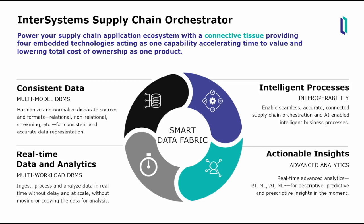But what we do that's really different, and Ming can speak to this also, is that a lot of times these companies that we compete against have like 5 different products to do this. We're one product with 4 key technology capabilities working at the same time. So we can create consistent data. We harmonize and we normalize from any source, any disparate source, anywhere along that supply chain continuum, but we're bringing it in at rest. So we're not another data warehouse, another data lake. We're bringing it in at rest and using it on demand when we need.